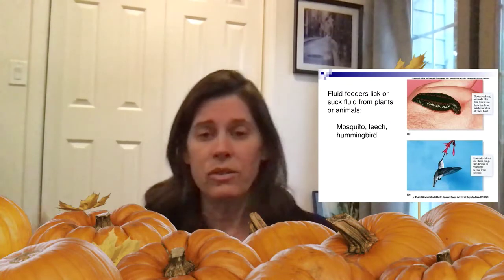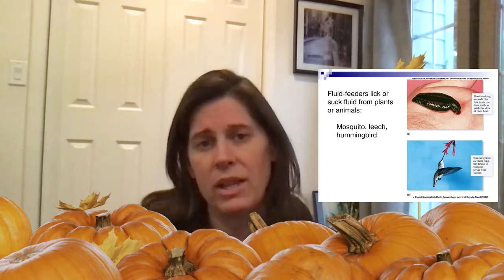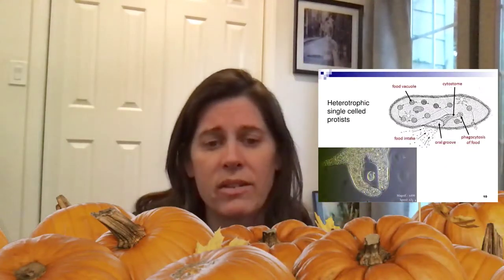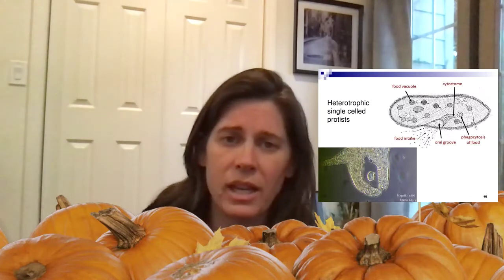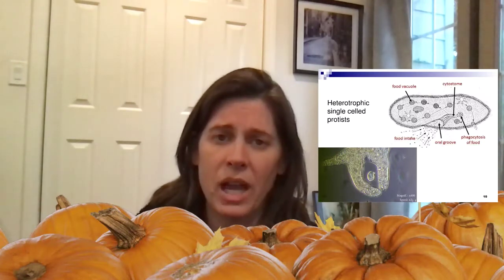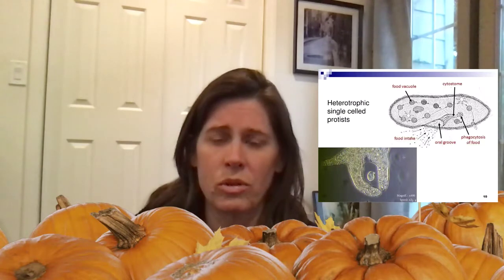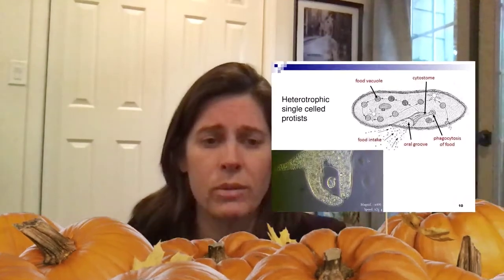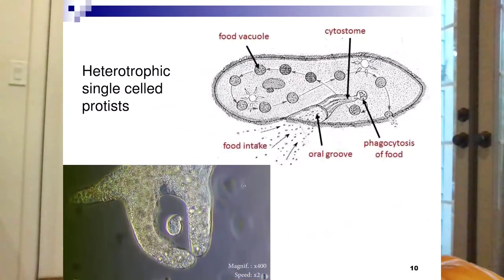Okay, so let's go back. Remember that we started everything with single-celled organisms. And so we learned that it's our single-celled organisms that kind of started this whole thing with, again, for a cell to be alive, it has to be able to create structures inside of its cells and to obtain energy. So heterotrophic organisms do that by eating other things, right? And so I gave you a couple of examples of single-celled protists here.